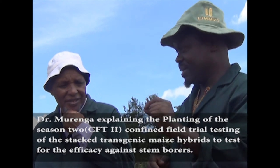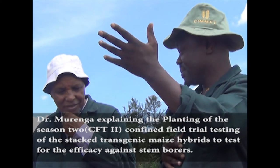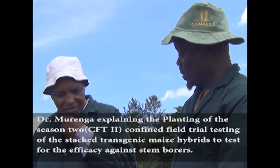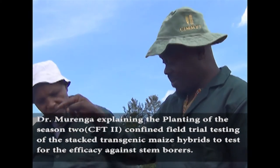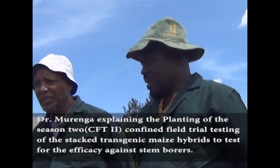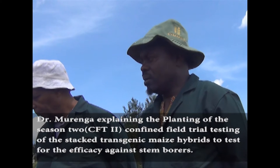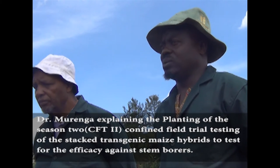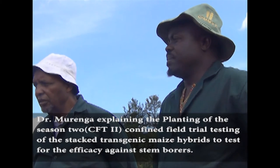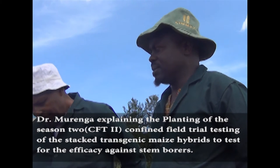In those plants that have the gene, the insects will succumb to death and will leave the plant growing. Those insects that are placed in a plant that has no genes for protection will survive and continue eating the plant. And that's what we are trying to look at, to show what happens in the natural environment. The weeding is by hand, and we don't want to introduce external factors that can change the experiment.